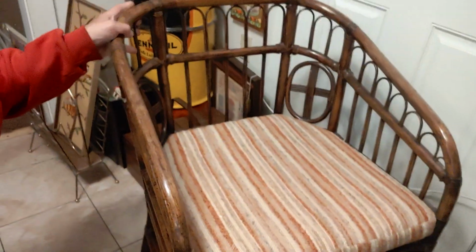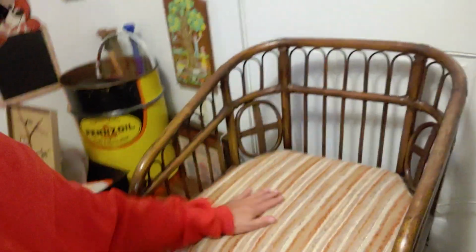Not exactly a comfortable chair, as you can imagine. I wouldn't even say it's a little bit comfortable. Look, nothing on the back, just your back against rattan. It's like the rattan death march. Listen, I didn't plan that.